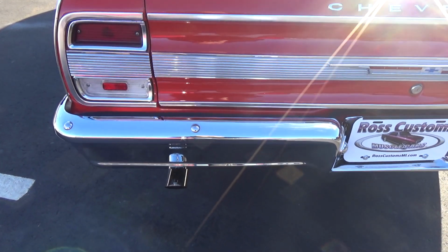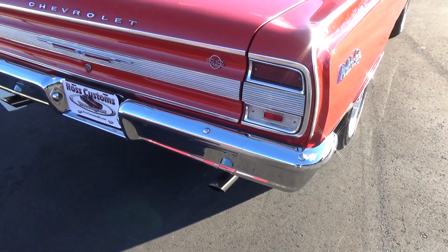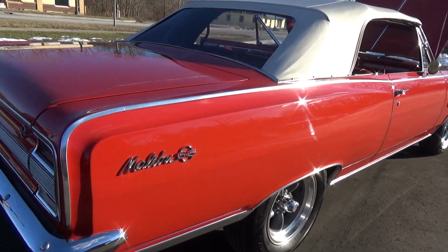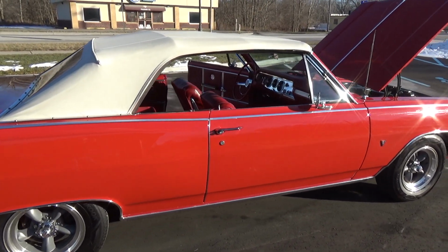See, the bumpers and all the chrome on this car is very, very nice. The bumpers have all been re-chromed. A lot of the other moldings and stainless are the originals and are in excellent condition. Got a nice set of American Vintage Torque Thrust D's on it.